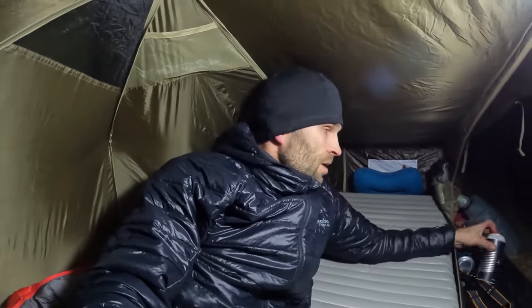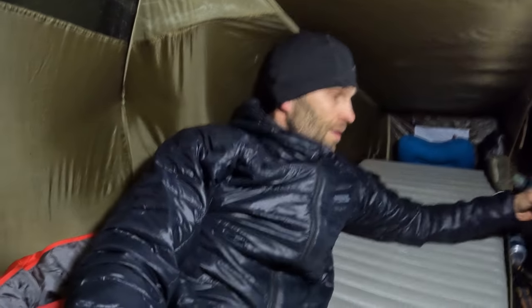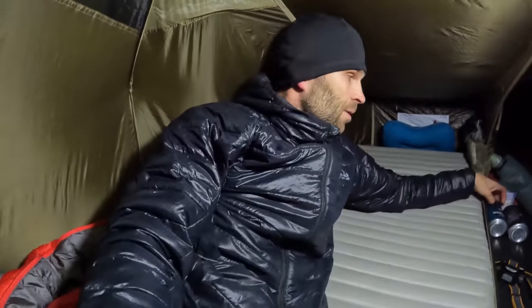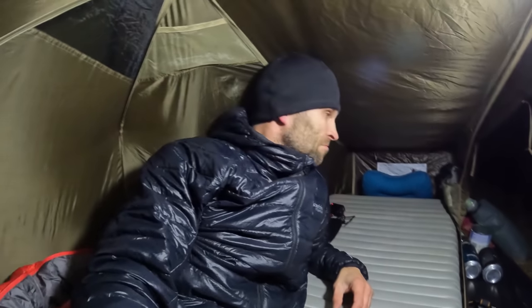I have got a couple of beers, if you can see that. So I am looking forward to opening one of them. In fact, I might just have to do that now. Let's get one of them open. And yeah, all the kit's in. Steak dinner to cook. Life is sweet. Doesn't really get much better than this, does it?